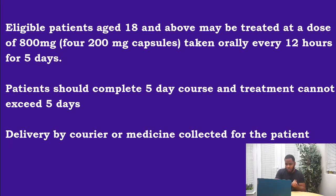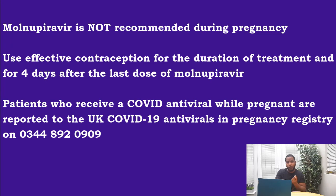Arrangements should be made to ensure that the patient can access the treatment without having to attend the service in person. So you might have a courier delivery, or the medication will be collected on behalf of your patient. It also states that Molnupiravir, which is the antiviral drug, is not recommended in pregnancy. So all individuals of childbearing potential who are prescribed Molnupiravir should be advised to use effective contraception for the duration of the treatment and for 4 days after the last dose of the drug is given.